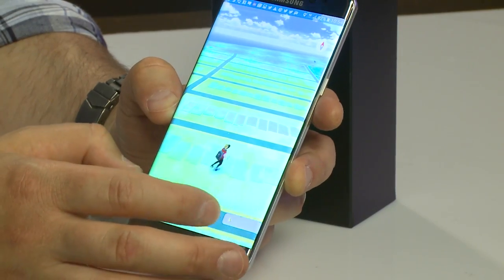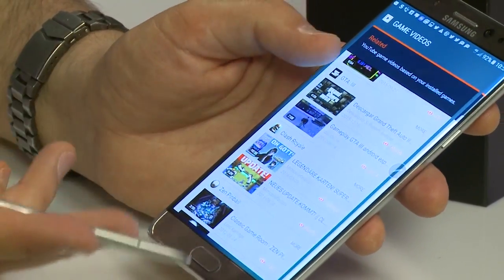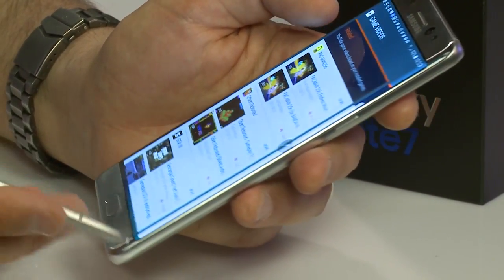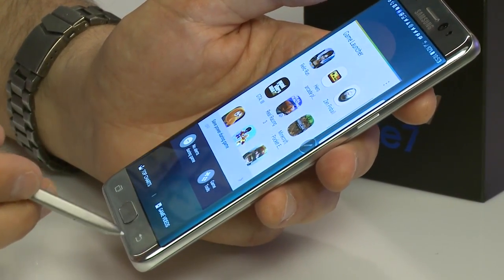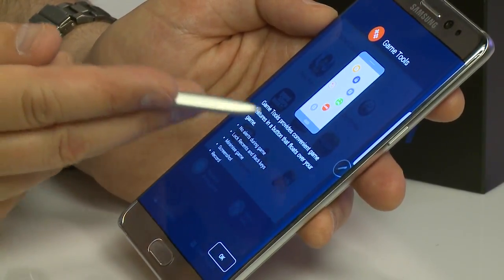Now, they introduced some really cool core technology with the Galaxy phones, and it's included here in the Galaxy Note 7, that allows you to kind of instantly start recording yourself as you're playing games. You can take screenshots, and it's such a cool feature.